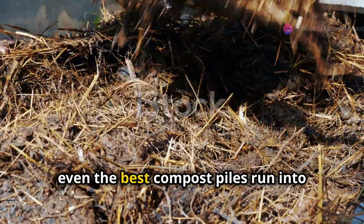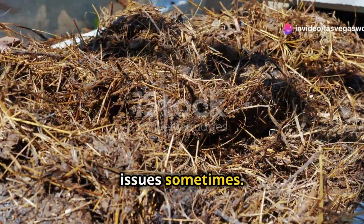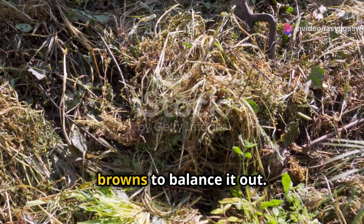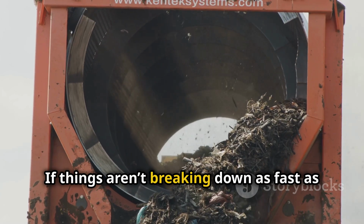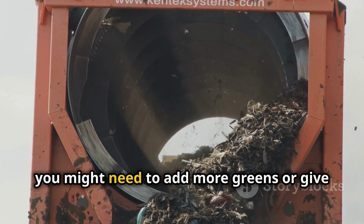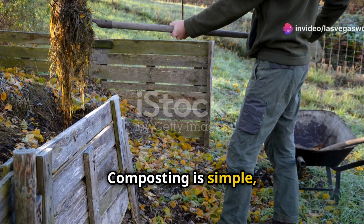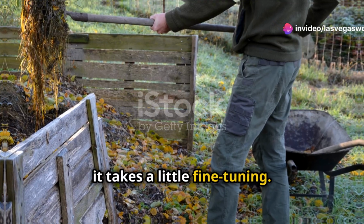And hey, even the best compost piles run into issues sometimes. If your pile starts to smell, it's probably too wet. Add some more browns to balance it out. If things aren't breaking down as fast as you'd like, you might need to add more greens or give it a good turn for more oxygen. Composting is simple, but like anything, it takes a little fine-tuning.